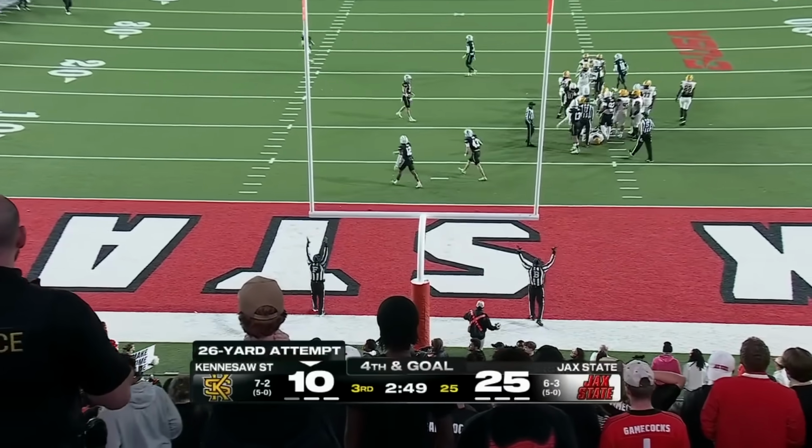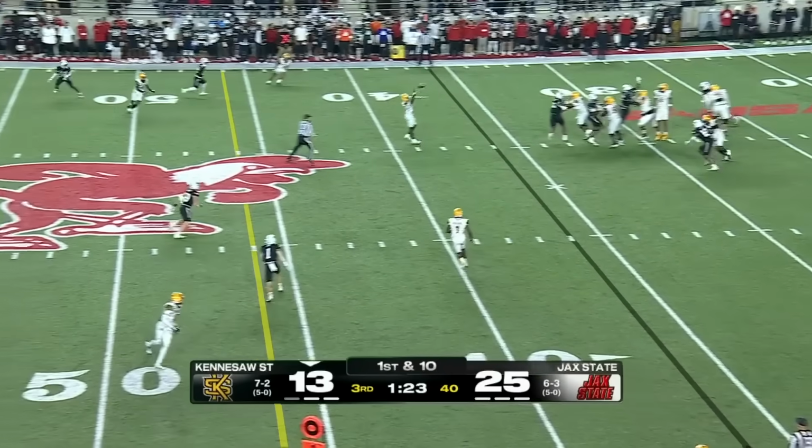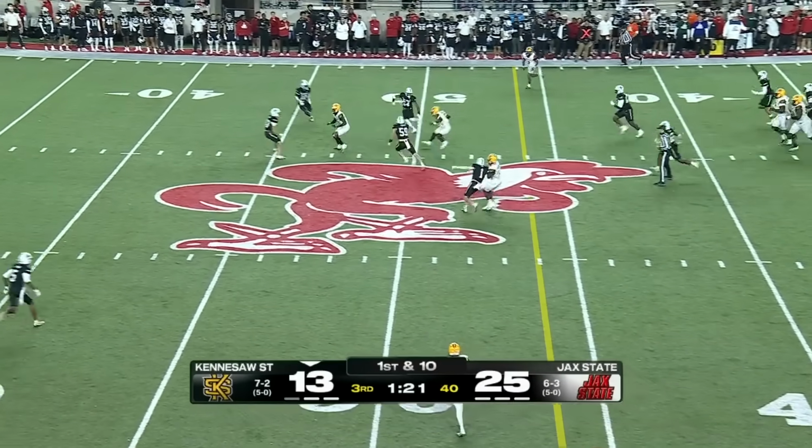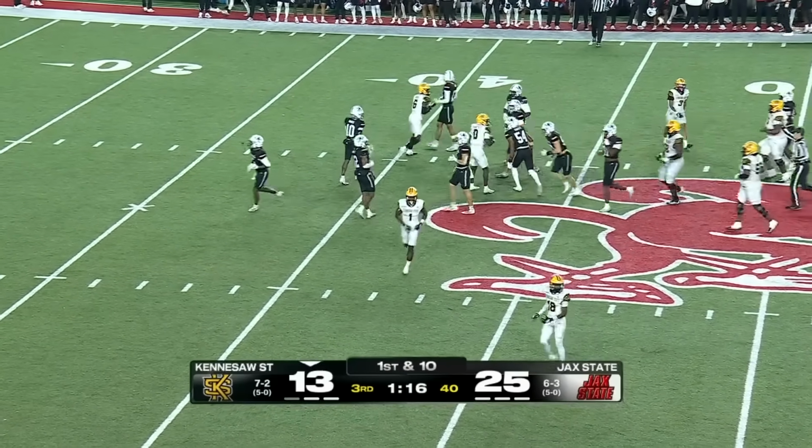The kick is up and good. Odom, pocket collapsing, finds Bennett though for a first down, and then some. Bennett takes a huge hit from behind.